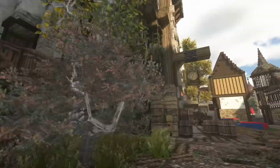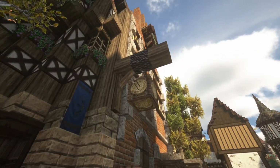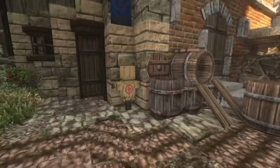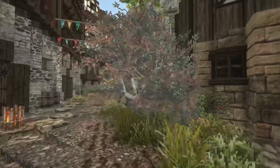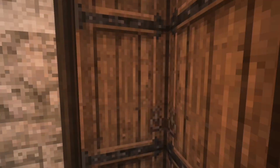So next we have the Fletchers, or Arrowsmith, indicated by this sign here. It was the best I could do, so we're just gonna have to be happy with that. And just to reiterate, I added a target dummy here outside as well. So we are gonna go ahead and check out the Fletchers, but first we're gonna go ahead and start with the main residence first, then we'll make our way to the workshop.